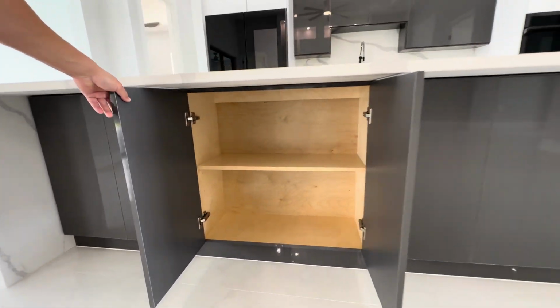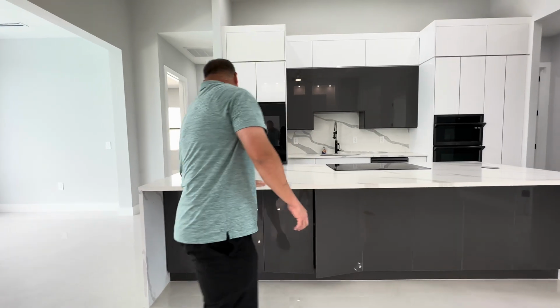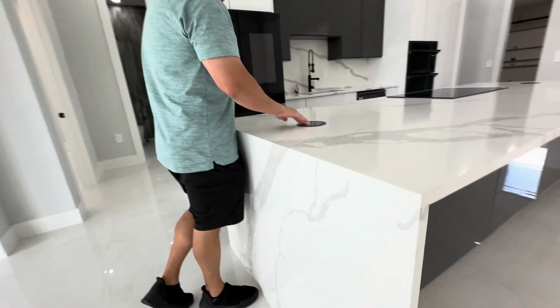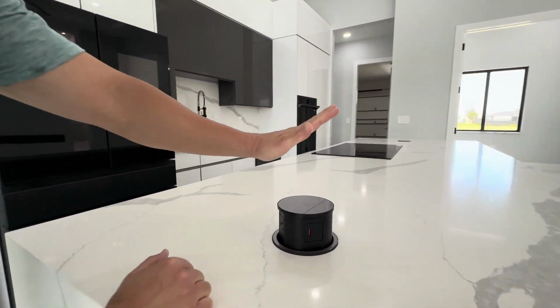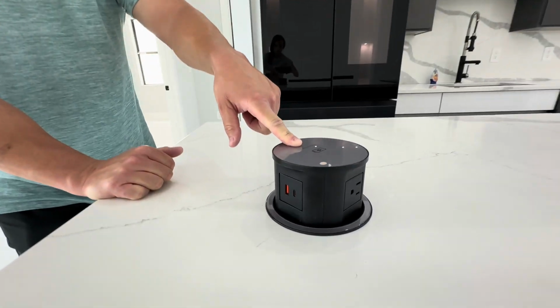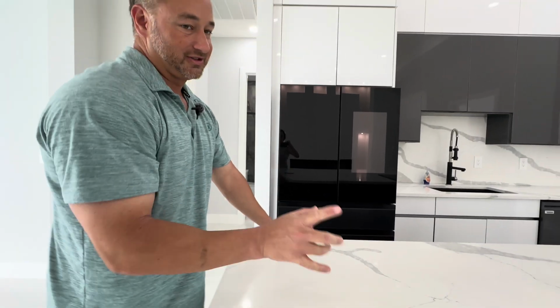Looking like 1, 2, 3, 4 cabinets here. We've got that waterfall edge, and on both sides of the counter we have our charging station. This one claims to be wireless, so maybe I'll go ahead and throw my phone on there and give it a quick charge when the tour is over.